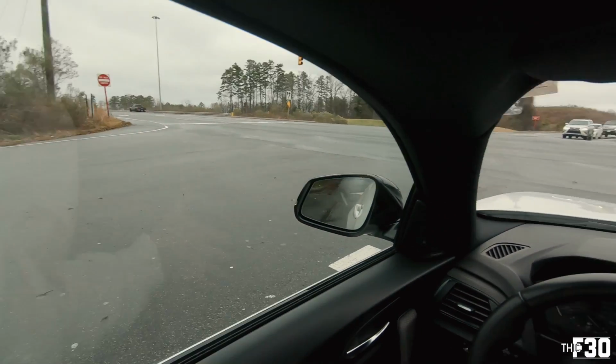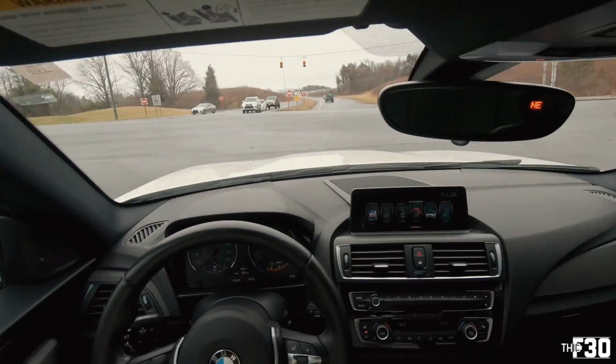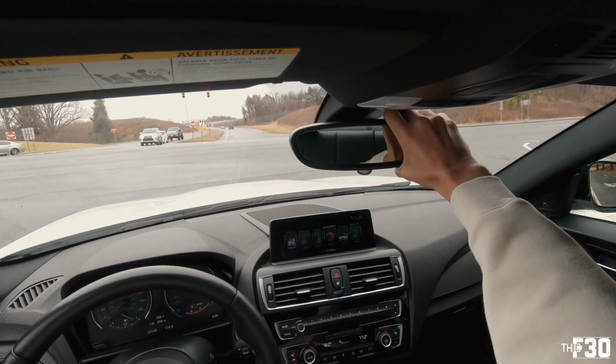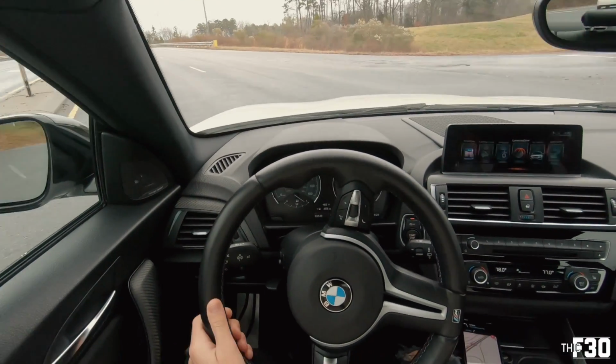This thing's a fishbowl. We need to get this thing tinted ASAP, boys. And you know we don't have a sunroof in here, which I actually kind of like. I think it's kind of dope. It's pretty sporty. It's lighter, right? We'll get used to that clutch. It's a different clutch for sure.